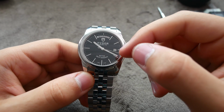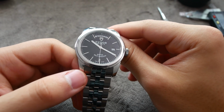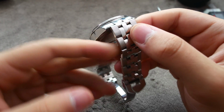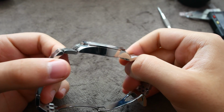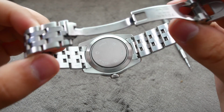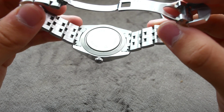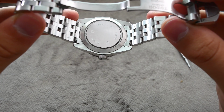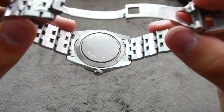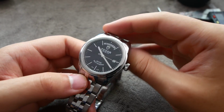We have got the smiley face on the rotor self-winding text here, which I think looks fantastic. It's a nice Tudor trait and it gives the watch some character, which is great to see. The case itself is entirely polished, as you can see. So we don't have any brushed features on this case whatsoever, except of course for the case back here, which is the usual Rolex and Tudor standard here. Nothing too special, just some text, Tudor, Geneva, Swiss, and the Tudor emblems. So yeah, nothing too special going on here, except for the fact that it's brushed, whereas the entirety of the case otherwise is polished.